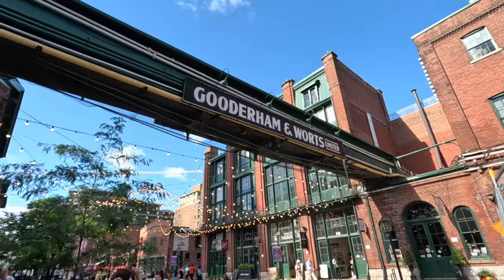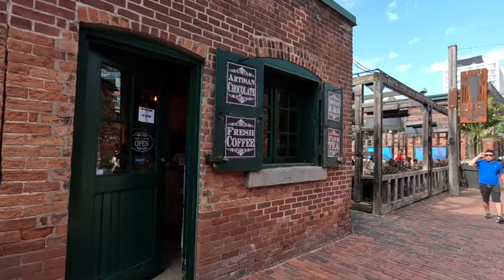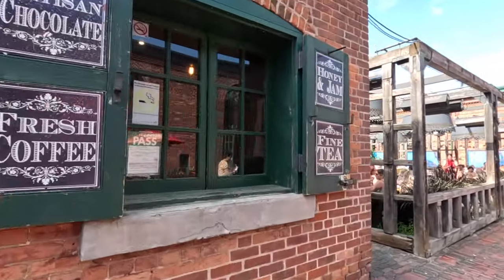Well, we are here in Toronto's Distillery District. It's a historic district and it is beautiful. It's full of all these old buildings from the 1800s. There are about 10 streets and a lot of historic buildings. The place is just so cool. It is filled with different shops and a lot of eateries and patios.